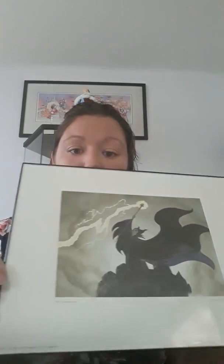Okay, what do I want to show next? Alright. Maleficent. It's a nice framed picture. It does say published by, well, I don't know if you could see it, it does say published by Disney. And it's got a name there. This one sold for $39.46. So not too bad for that at all.